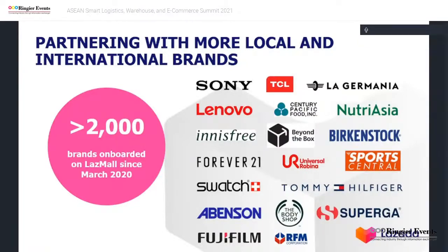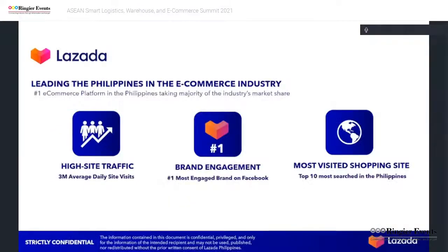The next question you might be asking is, why Lazada? Why do these brands partner with us versus other competitors, or even building their own website? I want to start with marketing. Under Lazada Philippines, we're currently the number one e-commerce platform. We have the majority of the industry's market share, primarily because of the aggressive traffic and marketing that we're doing. Because of these efforts, we now have 3 million average daily visits every day, and this 3 million is definitely growing on a day-to-day basis.